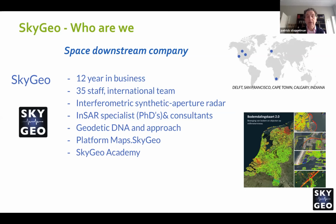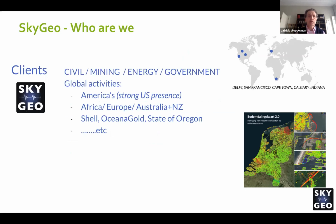We have a platform called maps.skygeo, and also very important, we have a SkyGeo Academy, which is a subsidiary offering many courses and training, and helping both companies that want to work with InSAR for the first time, and companies that purchased InSAR data and want to expand. So our clients are typically all kinds of civil construction, mining, energy, government, and as said before, global activities: America, strong presence, Africa, Europe, we do a lot in Europe, Northern Europe in particular, Australia, New Zealand, and just a few names, Shell, OceanaGold, State of Oregon, well, there's a whole bunch of it.